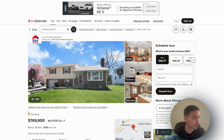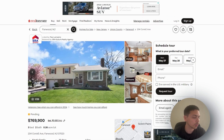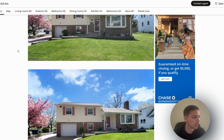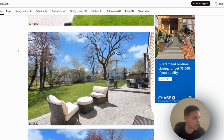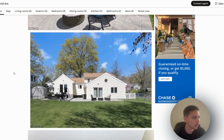Now the 770s, under contract as well. You're probably going to change a lot. 3 bedrooms, 2 bathrooms. It's a split level, one of my favorite ones. You get a lot of different options, but let's see what we're working with. So you're seeing outside, nice brick, nice big backyard, very nicely finished. The pavers here, a lot of green space, nice backyard.